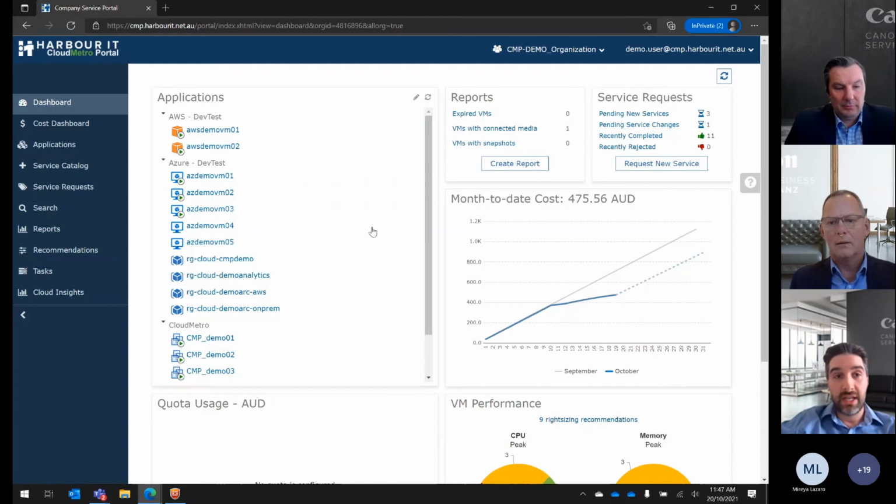I can also see that in this dashboard view, which is quite rich in information. I can see a month-to-date cost trend. I can see that last month I spent roughly $1,100 on this demo environment across all of the cloud services. And for October, I'm trending roughly the same. I've probably got a few more virtual machines that are not running for so much of this month, but I can really start to see at a quick glance some good cost insights across all of those cloud environments.